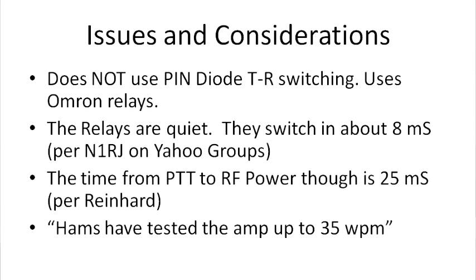It does not use pin diodes for transmit-receive switching. It uses Omron relays. Additional information that I have now: apparently, they have about an 8-millisecond switching time, and the time from PTT to RF power is 25 milliseconds. And according to the group, hams have tested the amplifier up to 35 words a minute.